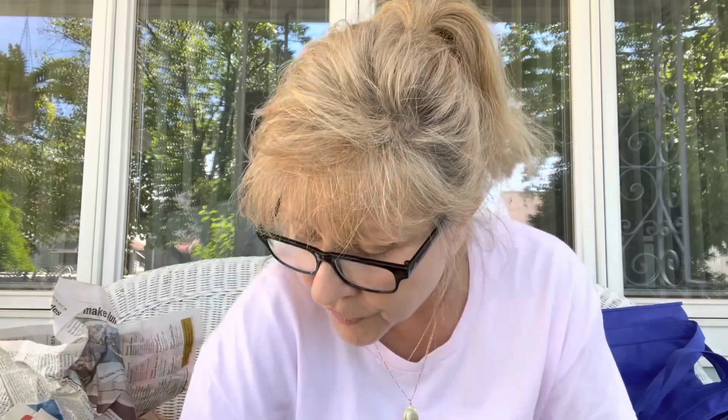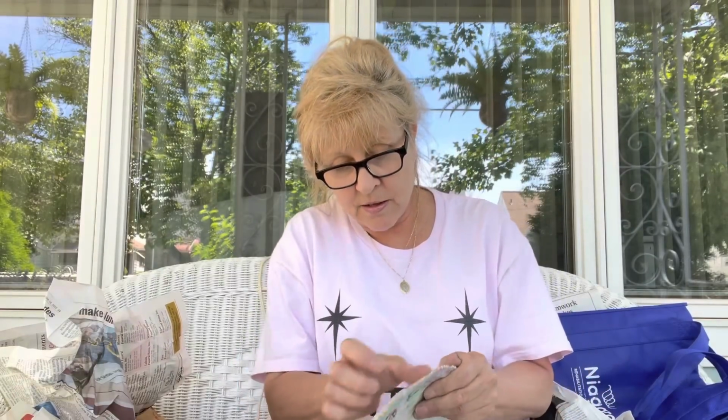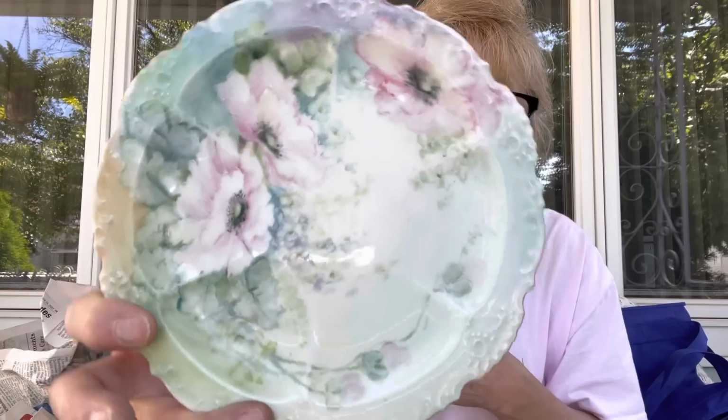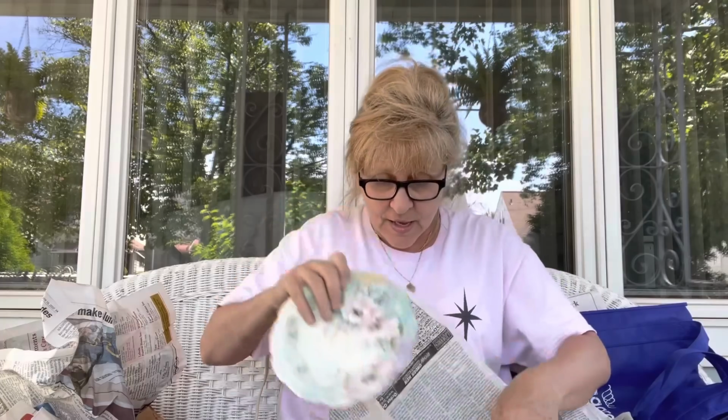There are four of them in the set that were all done by the same person. I think they were all done by the same person. I'm not sure. This one's not signed, unless it wore off, I don't know. Oh, this one is by the same person.